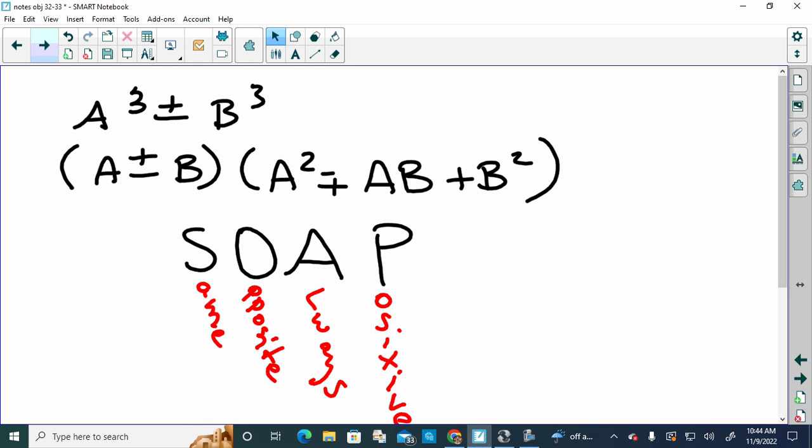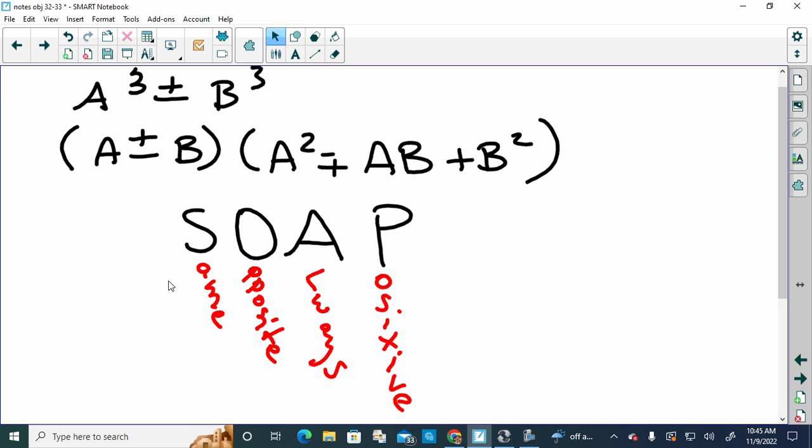Because you're going to use soap for this section. So now you can say you use soap. This is similar to please excuse my dear Aunt Sally, to help us remember the order in which we do things. So on cubes, we use soap. The S stands for same. When we go to factor these, you're going to see cube problems, where they're binomials and they have cubes.